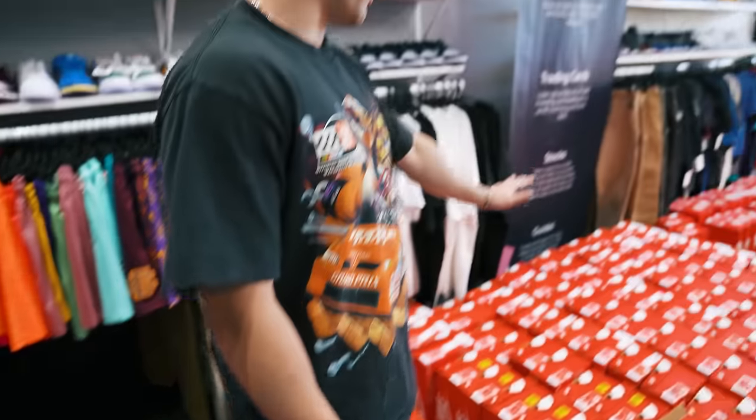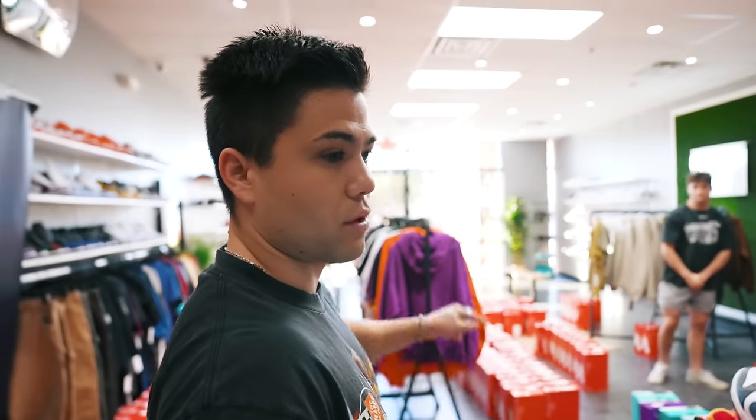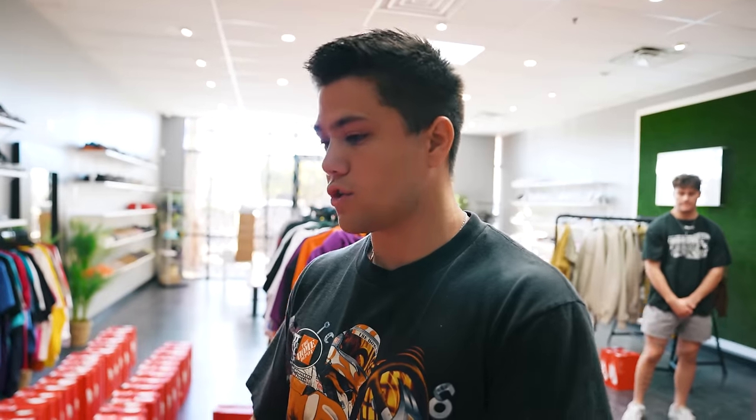So just for an example, these are all black and white Dunks. And what we're doing is Tommy and I have decided we only want two of each shoe in each size at the store. So as you guys can see, this is like, I don't know, 70 pairs of black and white Dunks. We only want two of each size here.